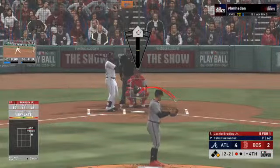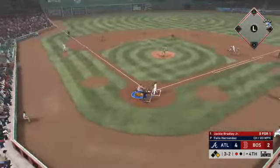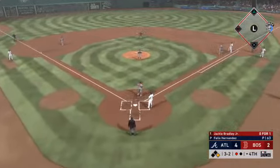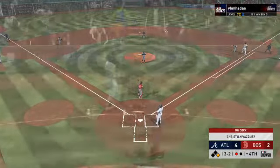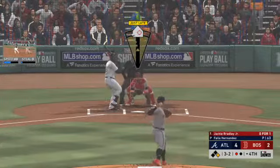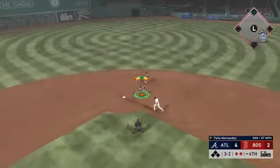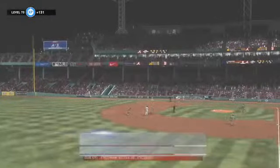Runner on first with one down. And this one's in the dirt, but it won't skip away far enough for the runner to advance. Now the payoff pitch home. Hit hard on the ground towards second. One there. Relay to first in time, and just like that, the side is retired.